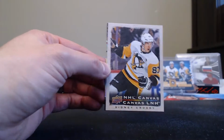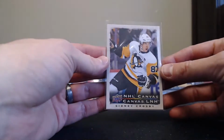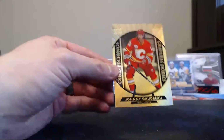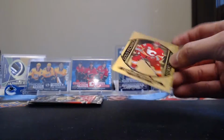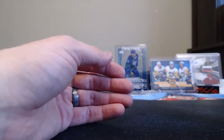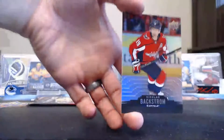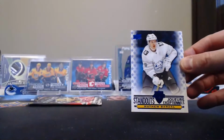For the Pittsburgh Penguins, NHL Canvas, Sidney Crosby. Next up, Calgary, Johnny Hockey, Johnny Gaudreau, gold etchings. For the New York Islanders, All-Star Standouts, Matthew Barzal.